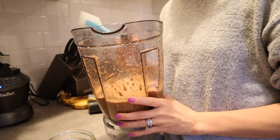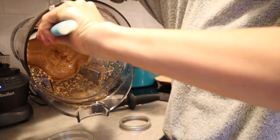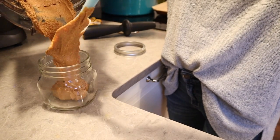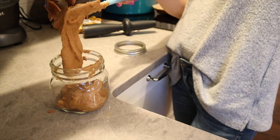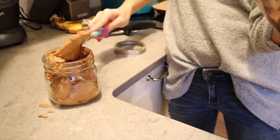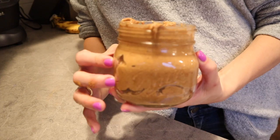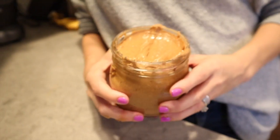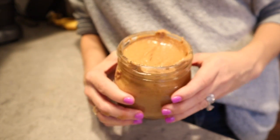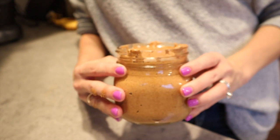Okay, so this is literally delicious. Oh my goodness. I just want to eat the whole thing with this spatula right now. I'm gonna put it into my little jar here. All right, I'm gonna leave the lid off because it's still cooling off, but oh my gosh, I just want a spoon and I wanna just eat it. So good, and how easy was that too?